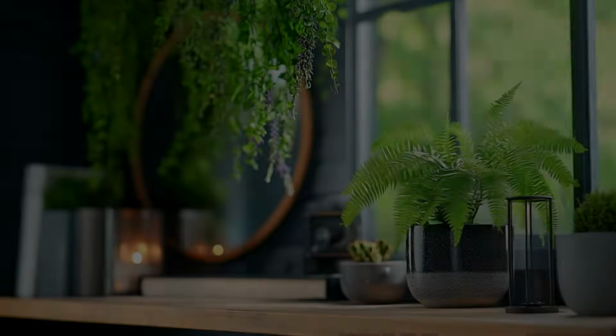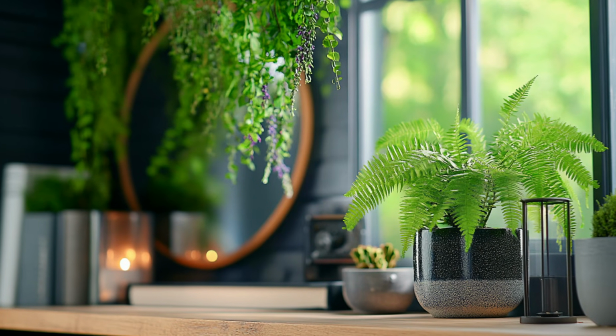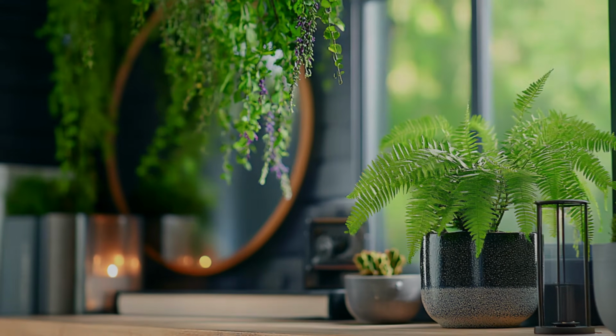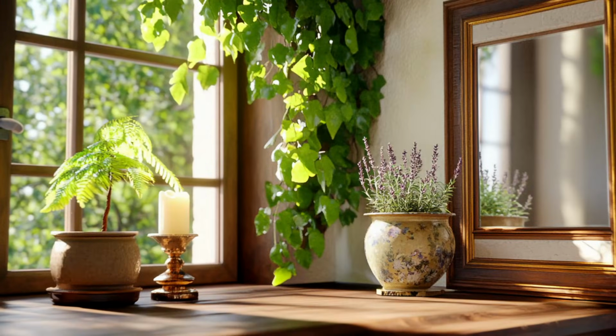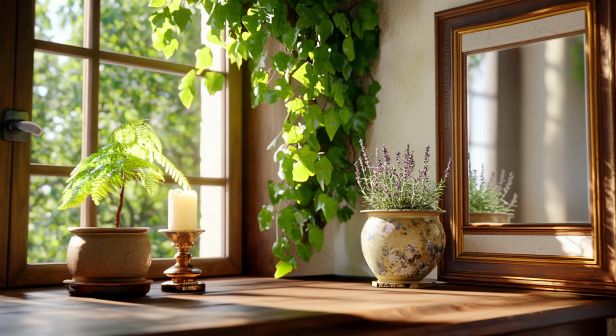While dark academia leans into moody aesthetics, a touch of nature adds balance. Low-maintenance plants like ivy, ferns, or dried lavender complement the theme while keeping the space lively. A small potted bonsai or an arrangement of dried flowers in an antique vase can add a sophisticated botanical touch.